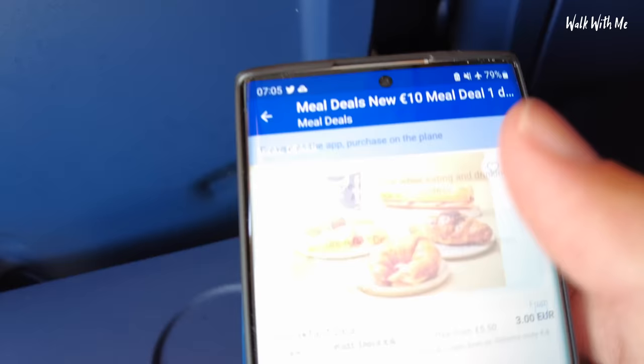Since the pandemic, they don't really have in-flight magazines anymore, so if you want to order any food, you've kind of got to check out the app. A breakfast deal for €3, and for that I'm gonna get a ham and cheese croissant and a cup of coffee.